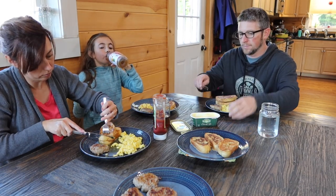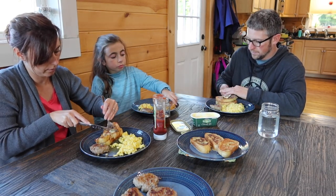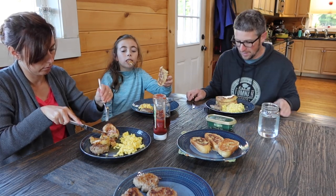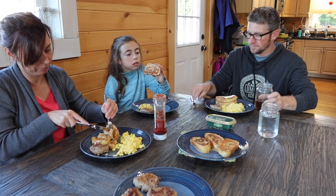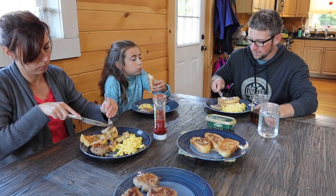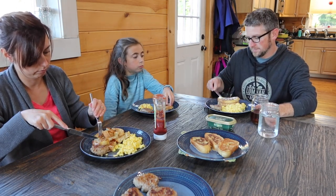That was some delicious French toast. Having it on our leftover bread was delicious, guys. I love having breakfast any time of the day, but is it good for dinner? It's even better knowing that the eggs come from our own hens and that sausage is from last year's pig. So, oh man, so good.